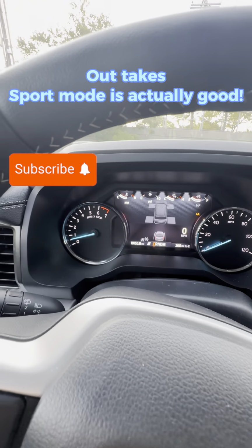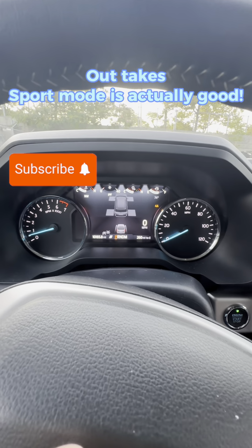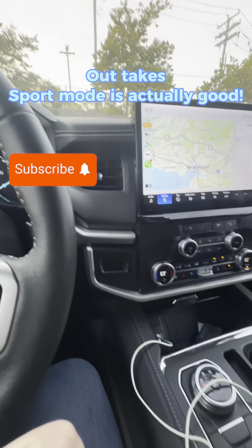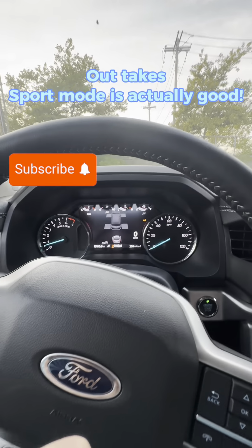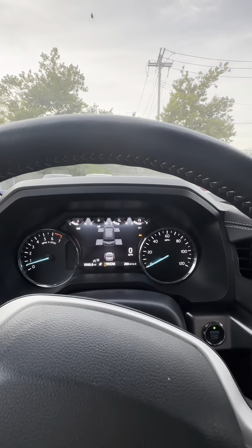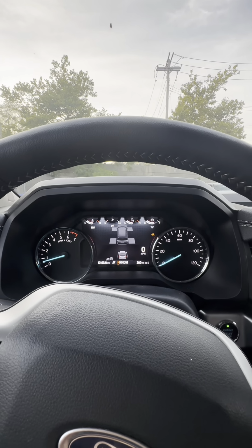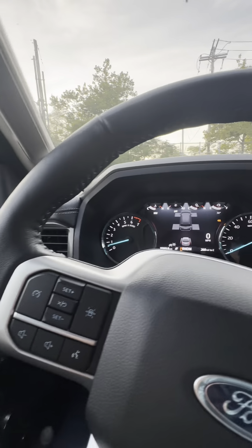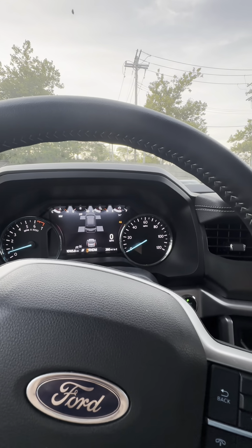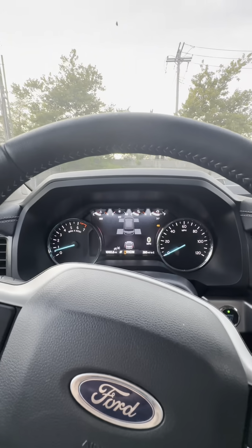So lastly, I will say, after wrapping up this review, that sport mode in this Ford Expedition really does change the whole driving dynamic. It's actually pretty nice. It locks it into 4 automatic, so it does give it a lot more grunt. It makes it a lot more engaging to drive. So out of the majority of the vehicles I've driven, the sport mode is actually not too bad.